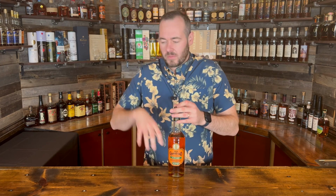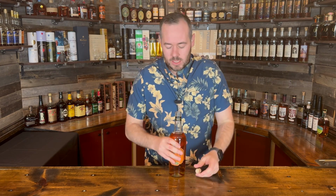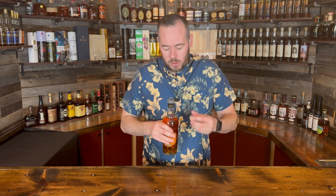And it noses so well. You do get a lot of oak in there as well, a lot of that dusty rick house oak note that you get normally from a little more aged whiskey. It's phenomenal. I'm super impressed with this bottle of whiskey.